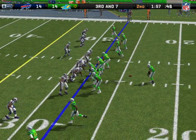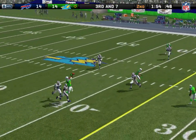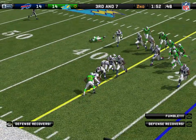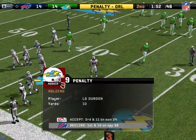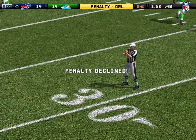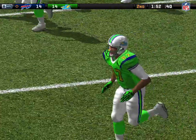Set. With the throw. And a fumble. The Bills recover it. Hold on, we've got a penalty on the play. Let's check it out. Holding on the offense. Number 79, first down.